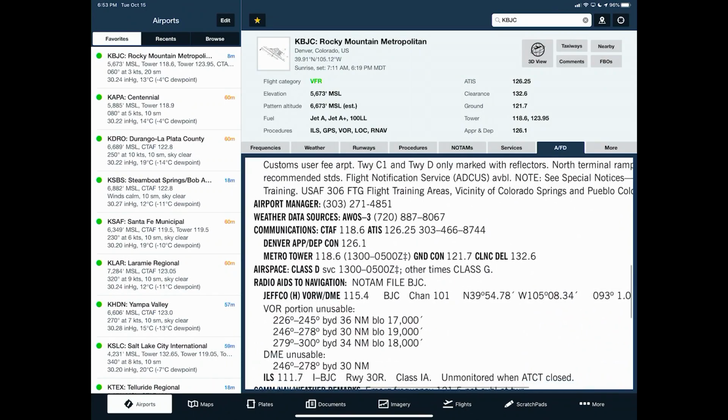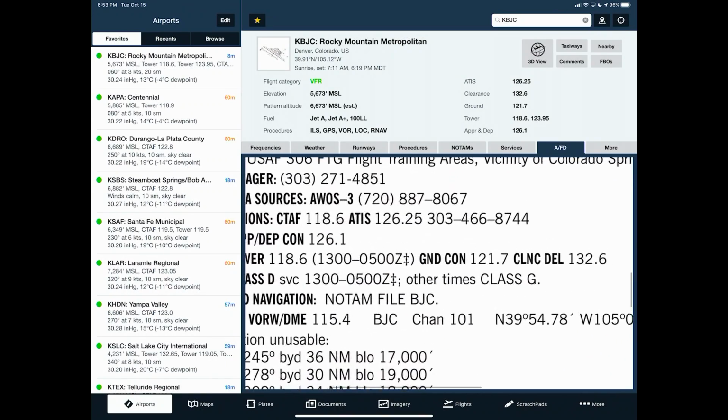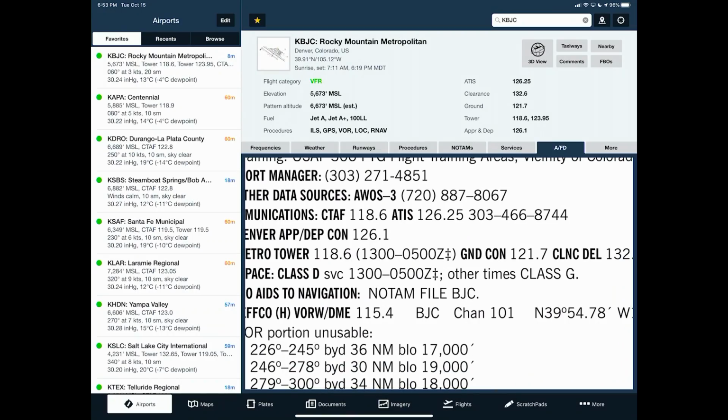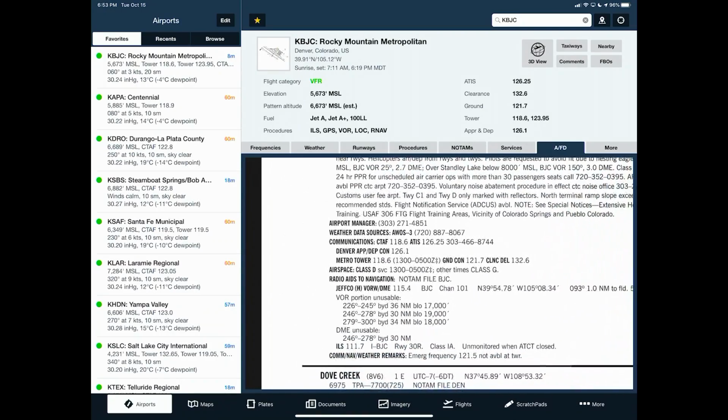And then if you go down to the tower, you can see the tower is from 1300 to 5 Zulu. So again, it's an hour earlier. Colin, night is daylight savings time, right? We're in daylight savings time right now. Yeah. And so it goes to standard time here next month. So 1300 to 5 Zulu, and that's where you find the tower.